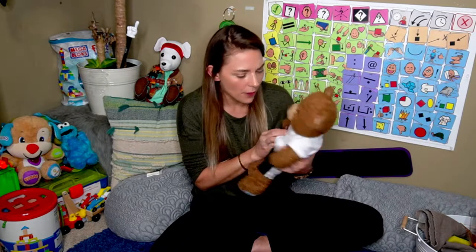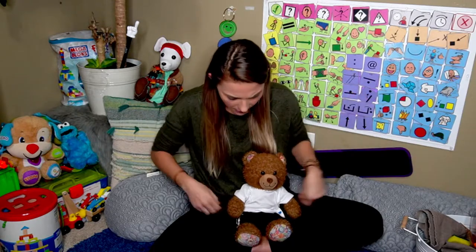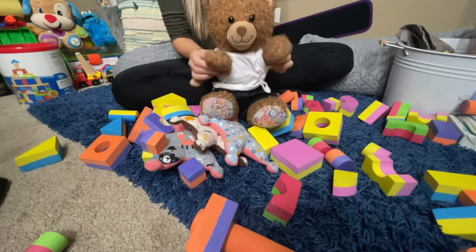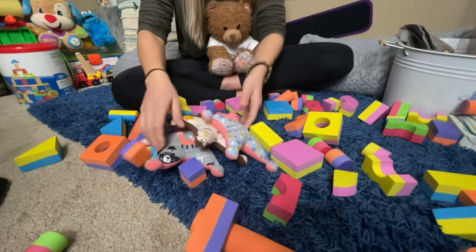All right, Teddy, well, what do you think we should do now? Should we build more, or are we all done with blocks? What do you think, Teddy? All done or more? Teddy, what do you think? Let's see if Teddy could do this one. Oh, all done. All done blocks.